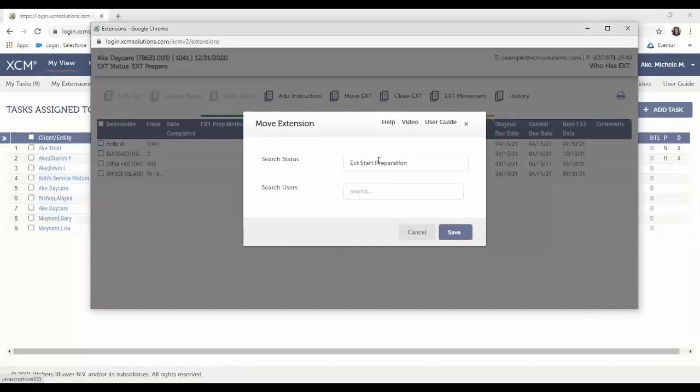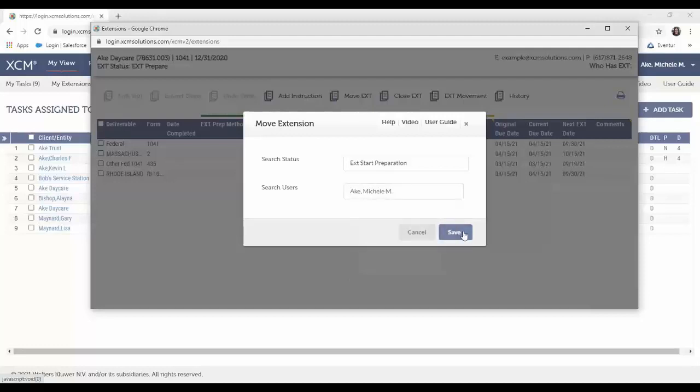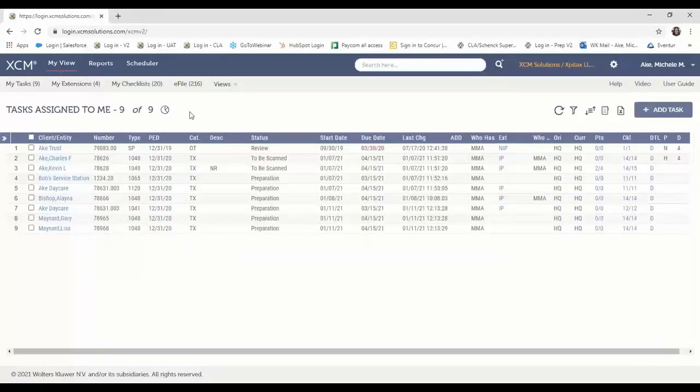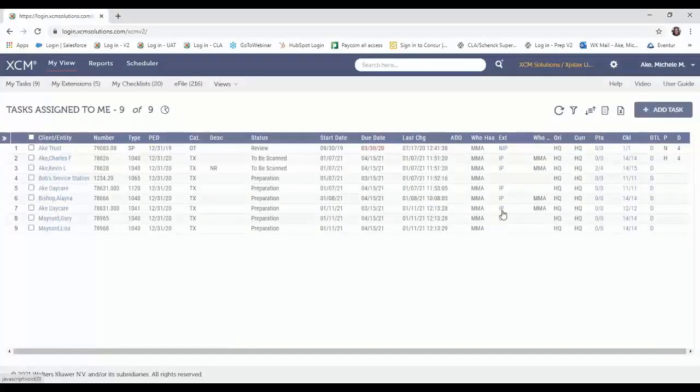Because we have a nice workflow set up, it's going to Extension Start Preparation. And I'm going to go ahead and move that. Now, I am going to move it to me so you can see where it lands when I move it to someone. If I move that to me, and I close that window, and I refresh my view, watch up here, I have my extensions, which are 4 right now. When I refresh here, that 1040 now says it's an extension in process, and it's assigned to Michelle.